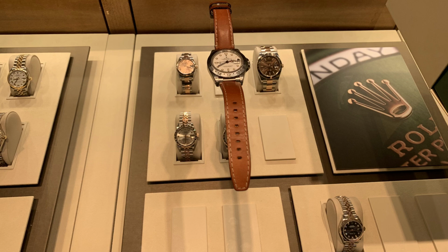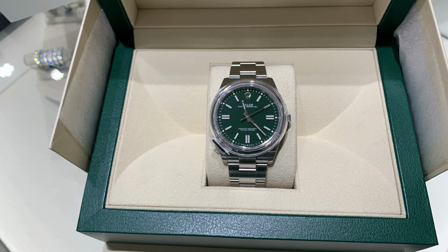I was offered other watches, but we will get into that too because I was offered an Air King before, and it's not that much more expensive, but it wasn't the watch I wanted, and I'll make a whole video on that too. So let's head into it. Let's see the watch itself. So here it is. This is it. The OP green 41 millimeters.